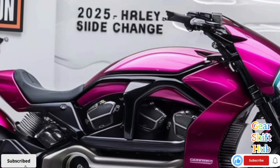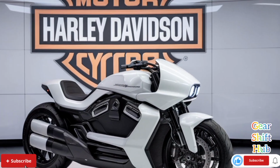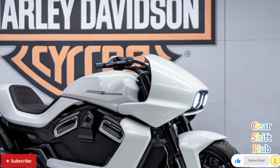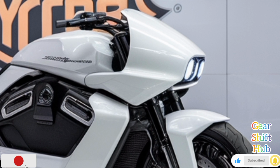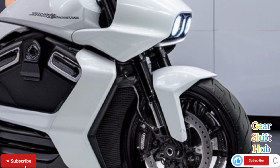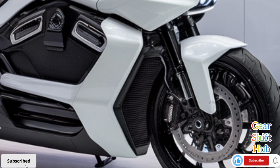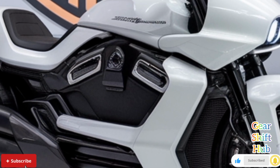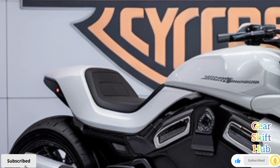This powertrain places the Night Rod in the same league as modern muscle cruisers like the Ducati Diavel V4 and Yamaha VMAX. But Harley has added a distinct flavor. The engine note is deep, bassy, and unmistakably American, a raw, metallic rumble that echoes through your bones. And thanks to a high-flow exhaust and variable valve timing, the performance feels alive across the rev range.